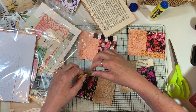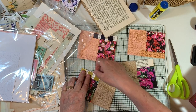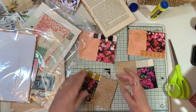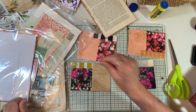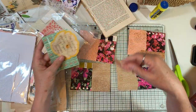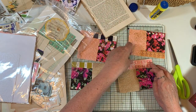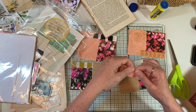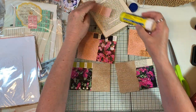Let's see. How was I going to do that? Like this. Okay. Now I need something over there. What are these little stamps? Yep. Have a few to spare.